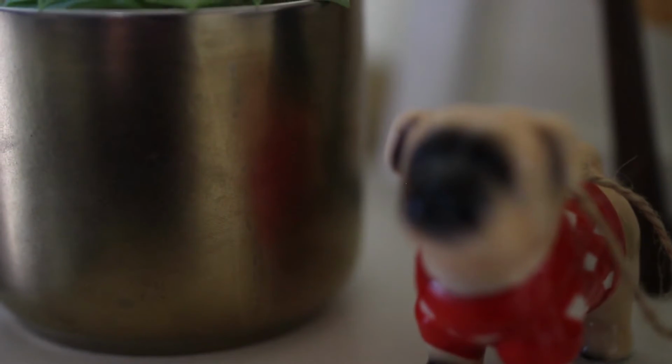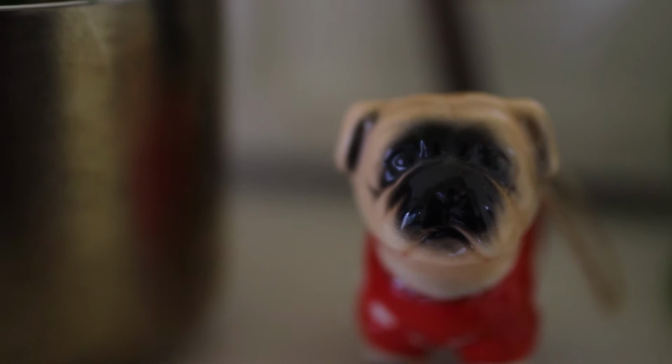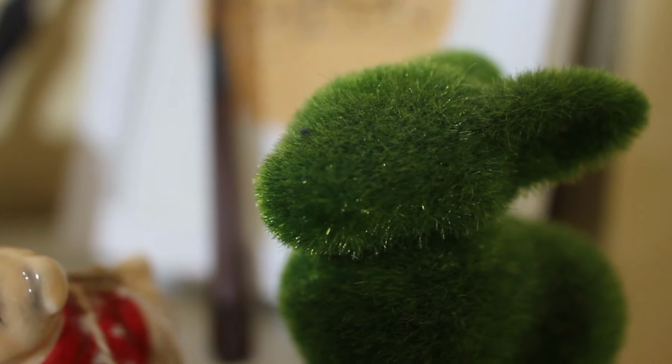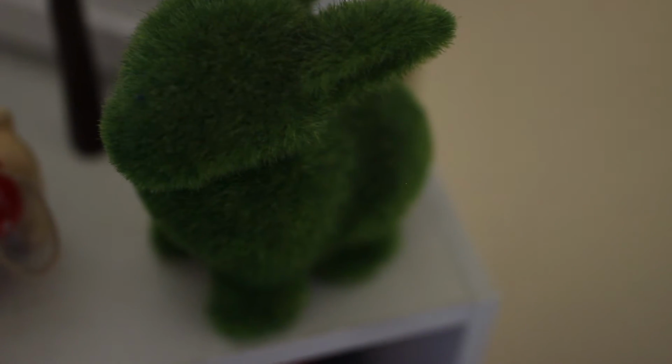I then also have a pug ornament from Typo that my mum bought for me and Sam as our first Christmas ornament, but since it's not Christmas I just use it as decoration. I also have this fluffy little green bunny which is from my friend Michelle, and she had one at her house and I loved it, and so she bought me one, which was very nice of her.